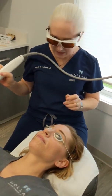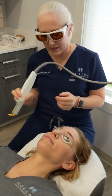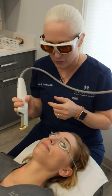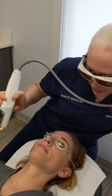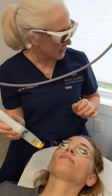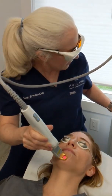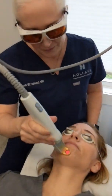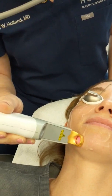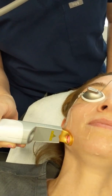And this laser just takes a minute to cool. The reason that we want it to cool is because we're delivering heat to treat and target that pigment, and there's a sapphire crystal in here that helps keep it nice and cool, so it makes the treatment a little bit more comfortable. And you'll see after we treat, you'll see a little bit of redness. Here we go. It feels a little zingy, right, Katie? Mm-hmm. Not bad.